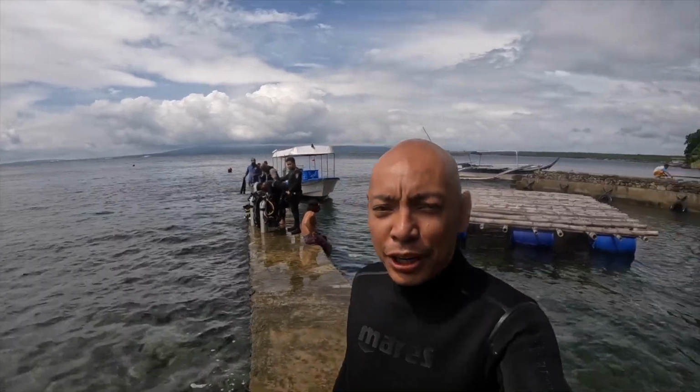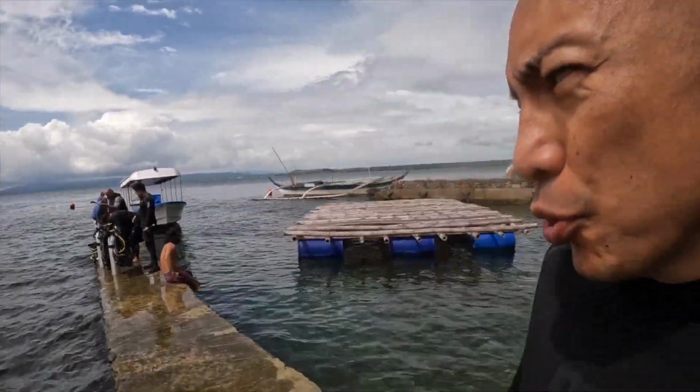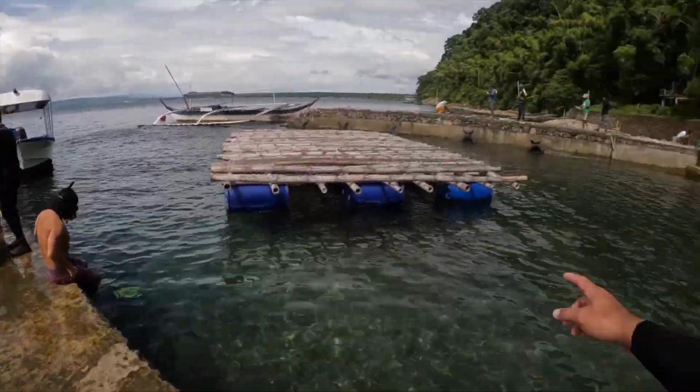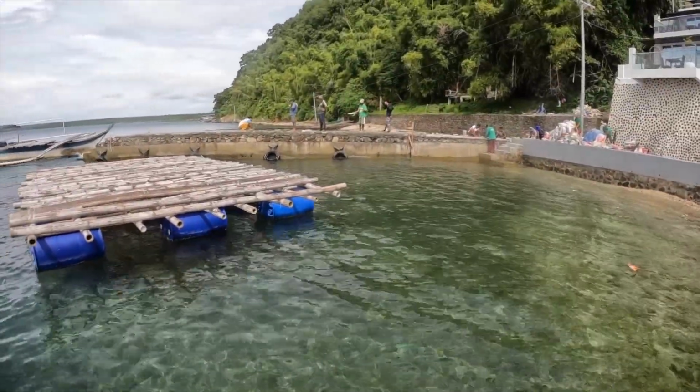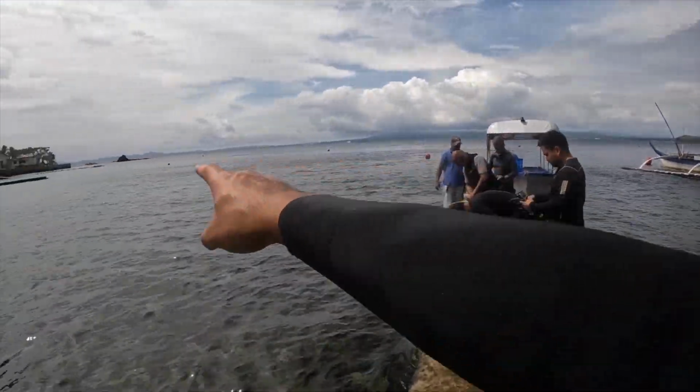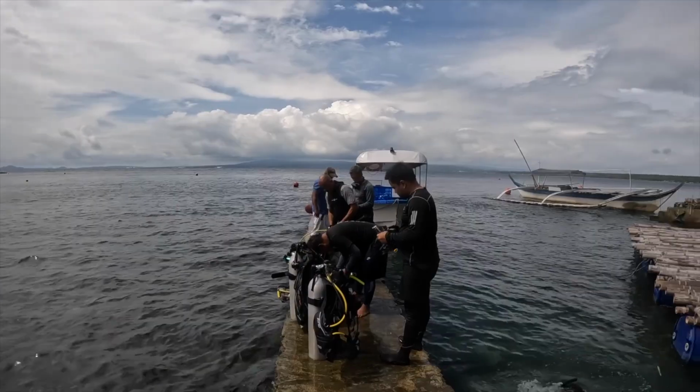All right guys, we just had chow and we're gonna go on our third dive. It's gonna be a shore dive. So we're setting up here on their little pier. The old one, that's the new one that they're fixing right now, or they're making. And we're gonna go out there. We're just gonna stay in this little area over here where the buoys are.